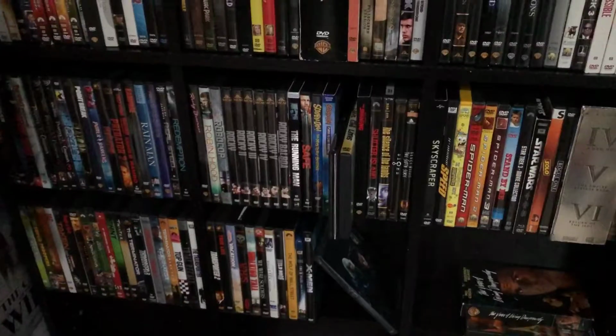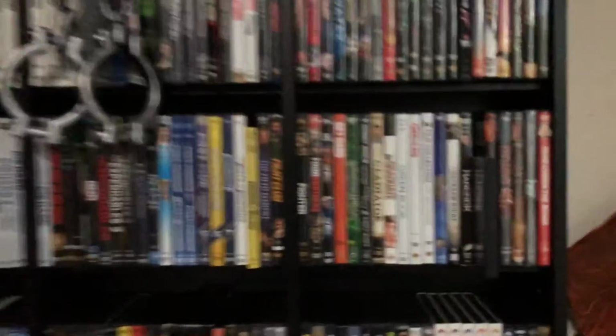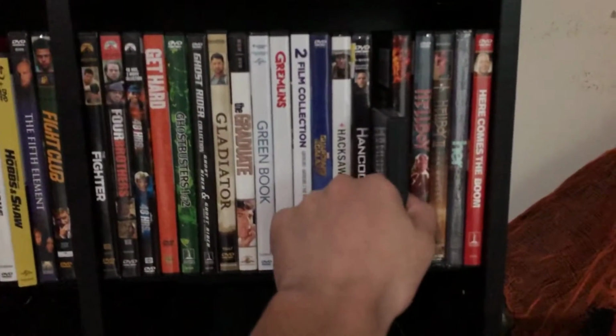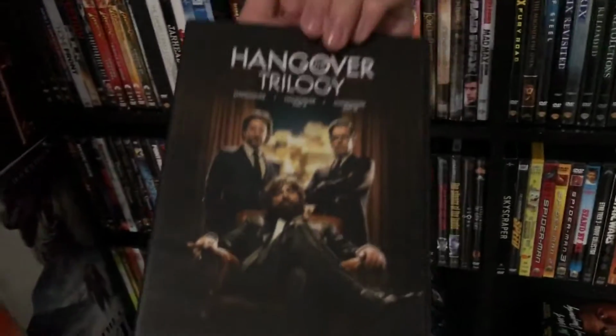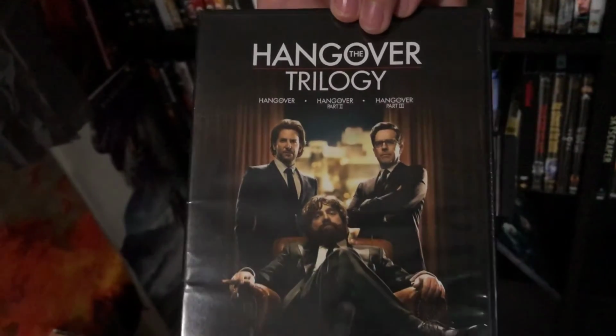I just woke up and I'm going to go get some more DVDs today. I want to show you all the progress that I made so far. Whenever I have a new DVD that I have not watched yet, I will put it out like this so I know that I still need to watch it. Like this one, for example. I watched The Hangover, but I still have not watched The Hangover Part 2 or 3. So I leave it hanging out like this.